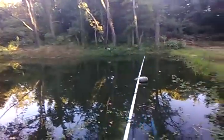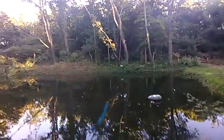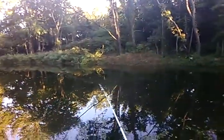Not really much of anything right here in this grass, is there? I don't see anything. Show you guys something here. Look at how well the head of that worm fits with that weight, perfectly. Sets up perfectly.